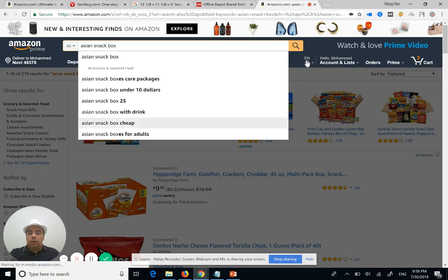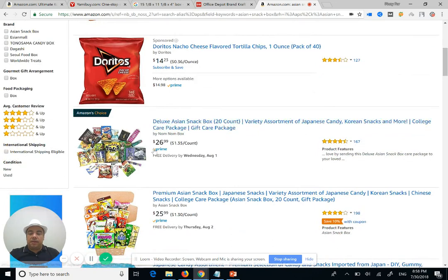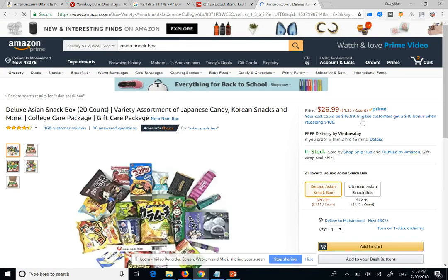Wow. I come here and I see this one, a deluxe snack box, actually also by Num Num. Oh, actually it is. So this is more of a mix, unlike the other one, for $27. It's a mix of Japanese, Korean, etc., and it's being sold for $27. I would say the other one has more value. Now, you see the number of reviews. It's a flag for us.